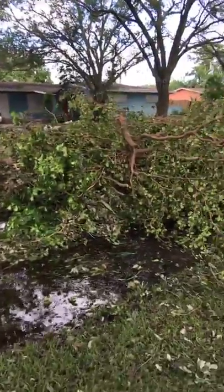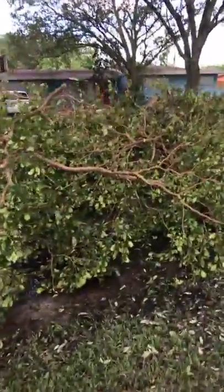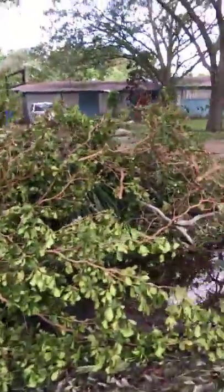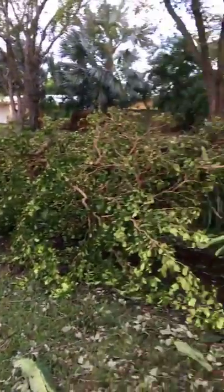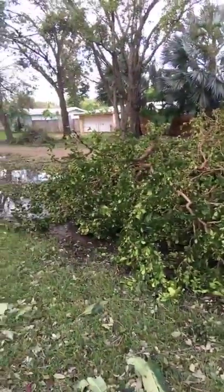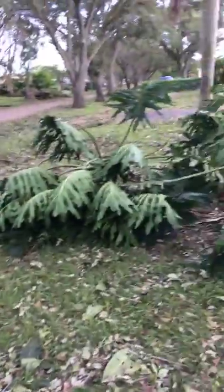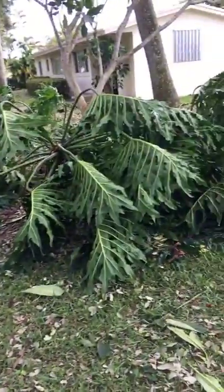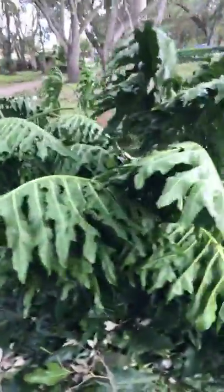This is a pile of bushes and tree limbs and stuff that they've taken from the front yard and the backyard. So that's the pile we have out here so far in the swale area. The city should come along and chip it and get rid of it for us, so we should be good. Then my elephant ears kind of got decimated, so they're a little droopy looking.